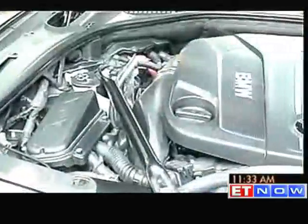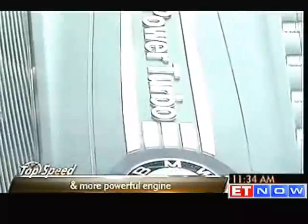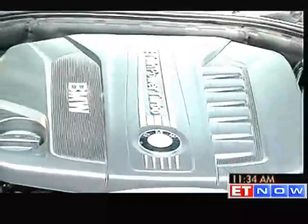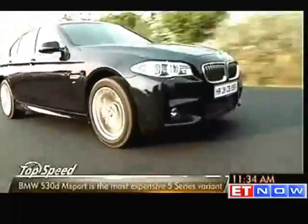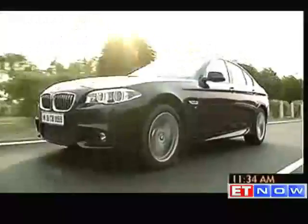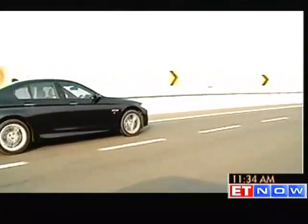This variant is powered by a 3-liter diesel engine churning out 258 horsepower. But the other variants use the standard 2-liter diesel, except for the 525d which churns out 218 horsepower, instead of the standard 184 horsepower for the rest. And obviously they cost less than this trim with the M badging and sporty trim line. Power is transferred to the wheels through the standard 8-speed automatic transmission.